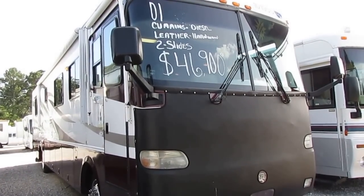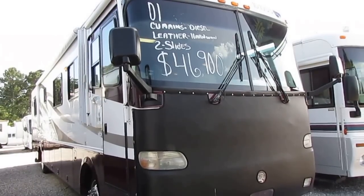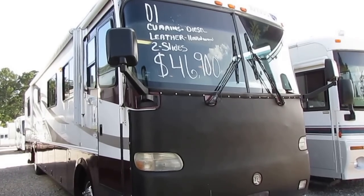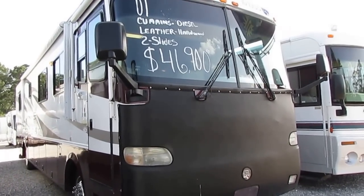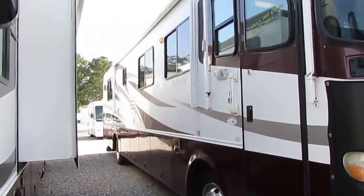Folks, we just got in this great looking 2001 Holiday Rambler Endeavor, model number 40 PBD. This is Endeavor's top of the line model. 40 foot long. It has two power slide outs with awning toppers. Got a beautiful color scheme, burgundy bottom, gold striping.